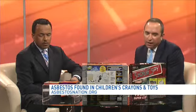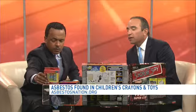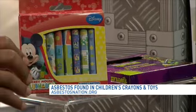Sure. Well, we tested a number of products, and 4 different crayons tested positive for asbestos, and 2 crime scene fingerprint kits that are represented here. The Inside Intelligence Secret Spy Kit, the Edge of Science Crime Lab, and then we've got the Mickey Mouse crayons and also a crayon with Teenage Mutant Ninja Turtles as well. Mickey Mouse, oh, and the Teenage Mutant Ninja Turtles too. Really? Oh, come on. Say it ain't so.